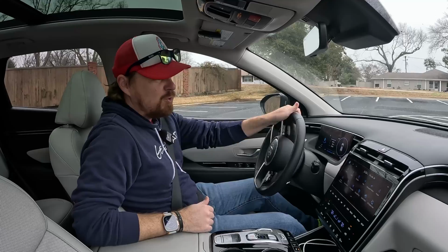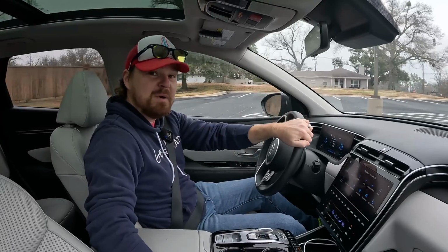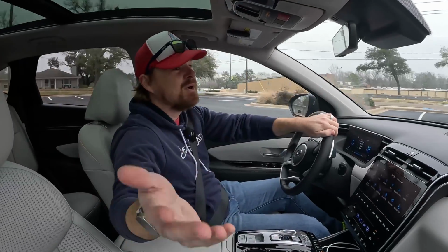That's enough of the tour. Let's hop behind the wheel and see how this one drives. All right, I told you it's a little anemic, but other than that, is it the only trade-off? Let's see. Setting off could not be easier. Push the drive button and off you go.